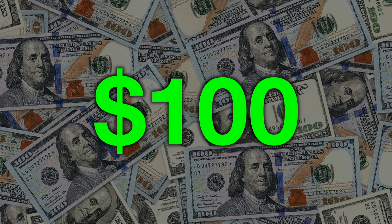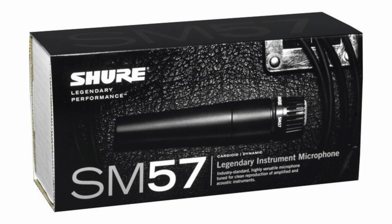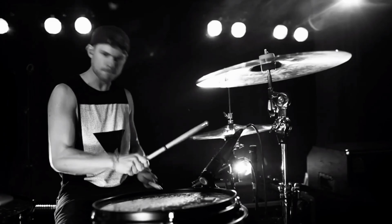However, if you only have $100 to spend, then the most popular dynamic microphone of all time is the Shure SM57. This microphone has been used on thousands of records and recorded pretty much everything from vocals to guitars to drums. And so if you want a microphone that's gonna last you pretty much forever, then this may be a great choice.